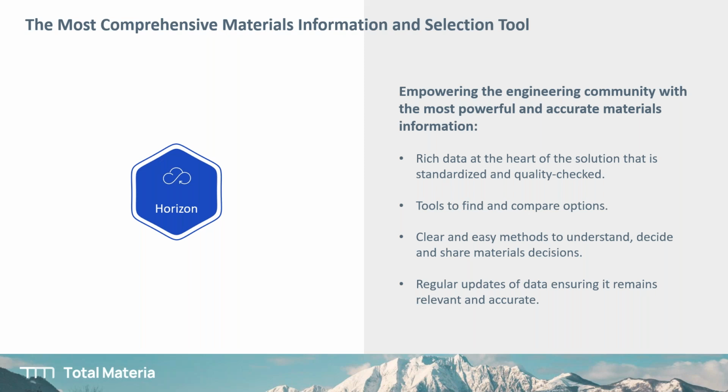will be able to see some new materials inside Total Materia, or you will be able to see some updates inside the material cards, because many standards are updating from time to time. Many producers are putting new and upgraded materials on the market online, so you will be able to follow all these updates in Total Materia, because our R&D team is following all this information for you. You don't need to go anywhere else.